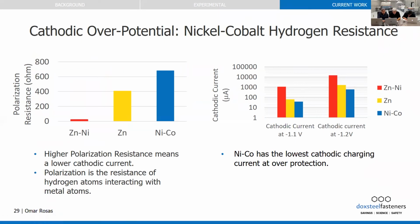So first, the electrochemical results. On the left, we can see the polarization resistance of the 3 materials we're talking about. The polarization resistance tells us how difficult a reaction is going to be. It's, for example, a slope on a hill. If the slope is too steep, then it's complicated to climb it. It's the same for the materials. If the polarization resistance is too high, the reactions are lazy, so they don't go there. They go to the less resistant material. And we can see that nickel-cobalt offers the highest polarization resistance, even when we are applying an over cathodic protection.